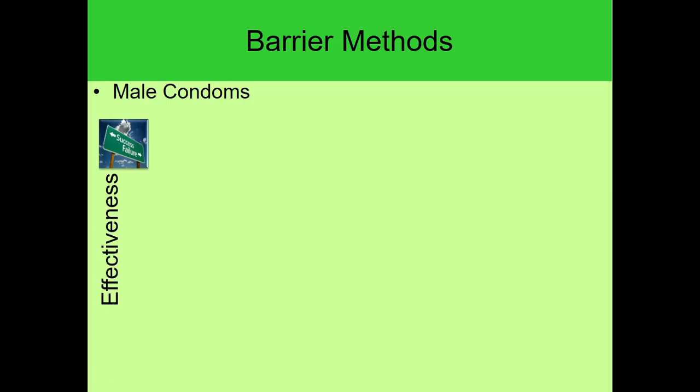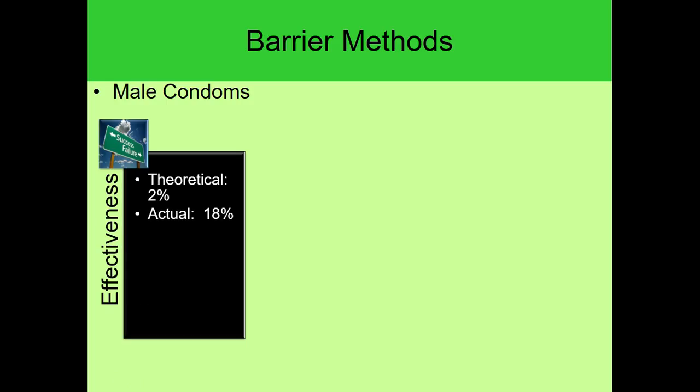Okay, now the effectiveness. If you use it properly, following all the steps I just told you, about 2% of the time a person would become pregnant in a year. But in actual use, you see a much higher rate of failure. And that's because people use them incorrectly.